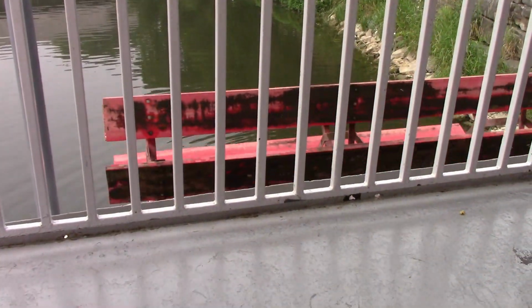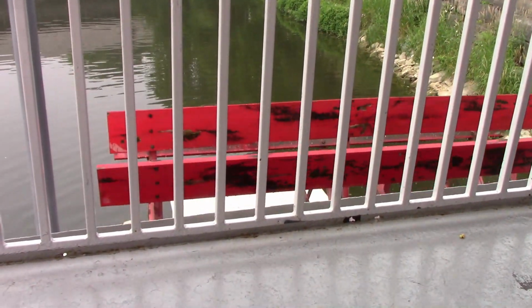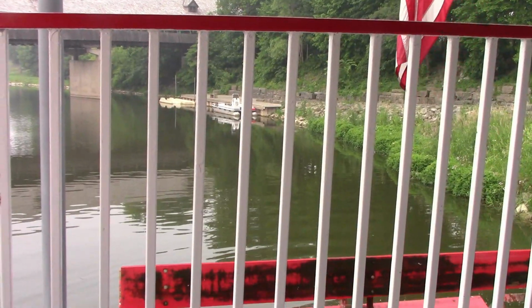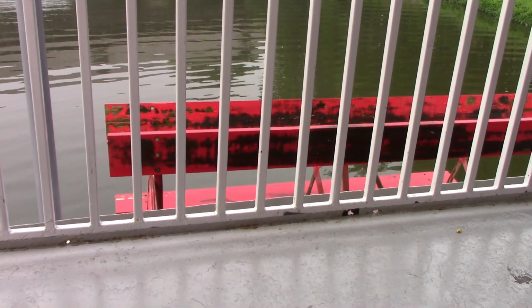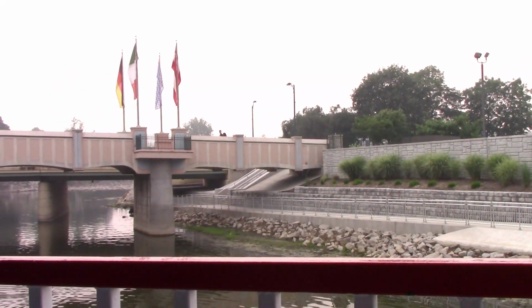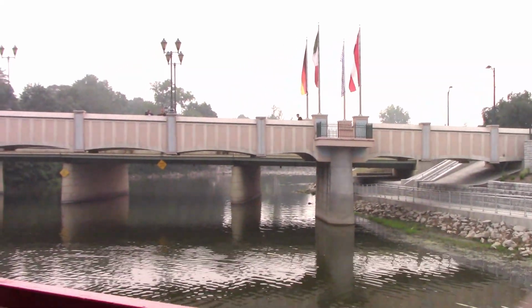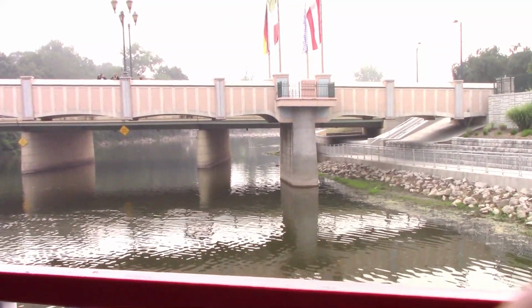Now the next segment you see is the riverboat being turned around to head upstream on the Cass River. That bridge you see in the foreground is a pedestrian bridge. It is separate from a main street bridge that goes across the river there in Frankenmuth. And on the other side of those bridges are the Frankenmuth Falls on the Cass River.